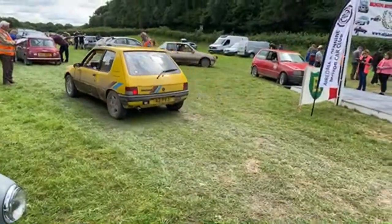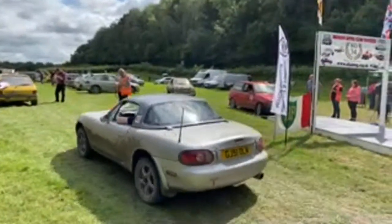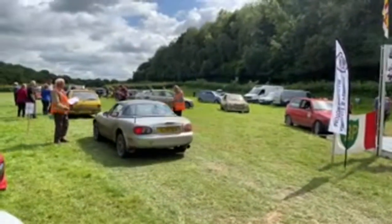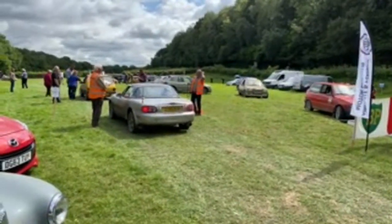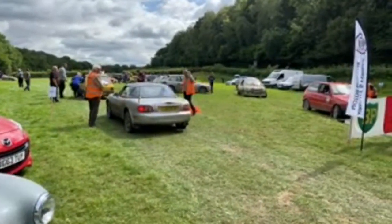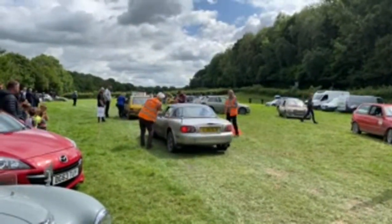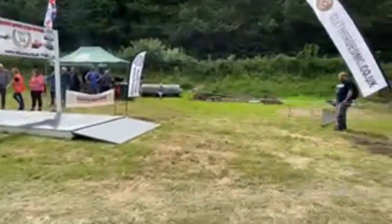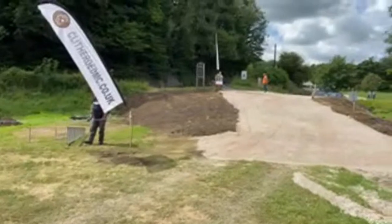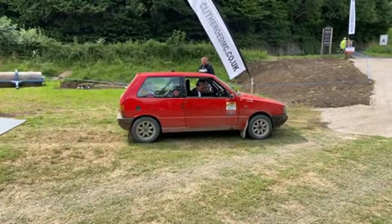Yeah, 205 rally. And an MX5. Three GTI 19s and a rally. Get in. That rally, awesome. You just don't see those at all anymore. Should be in a museum. No, it's good to see it being driven. Look at the door handles on them.